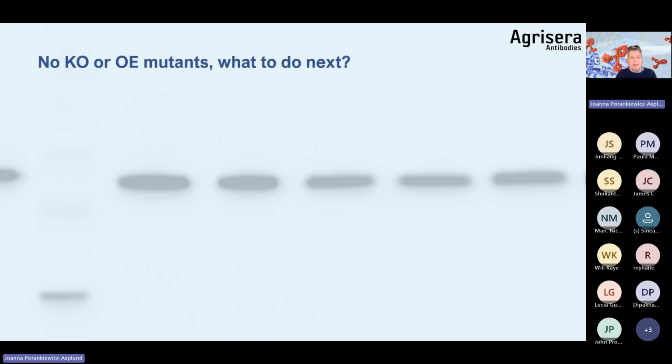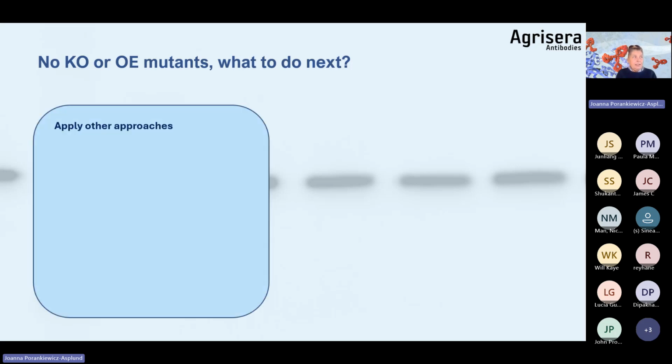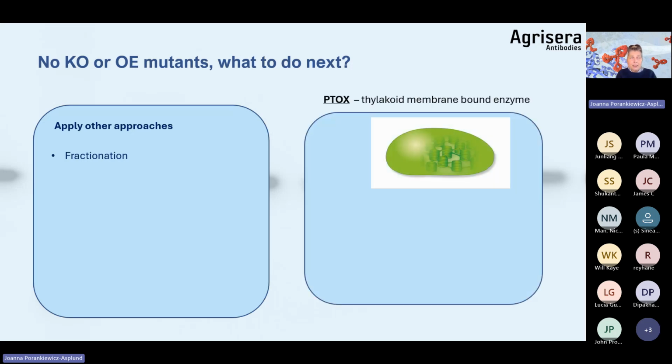When we don't have mutants, what can we do? How can we analyze if the antibody is binding to the correct target protein? There are different other approaches. For example, this one, which is fractionation. Some mutants are lethal. Some transformations are not possible to be done, and therefore we can use this approach instead.